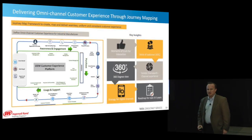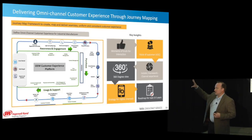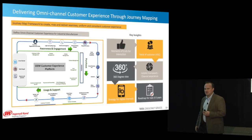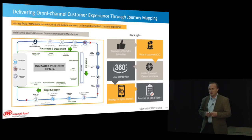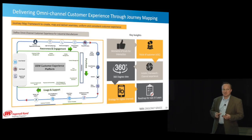So as we dive into journey maps, and again, this is a simple illustration. It's not an exact one of what we do at Ingersoll Rand, but just to show a framework of how you can potentially approach it. This is specifically looking at a purchase cycle, a pre-purchase, purchase, post-purchase model. My recommendation on this is I think it's a good place to start, and then from there you can go a mile deep in certain areas.